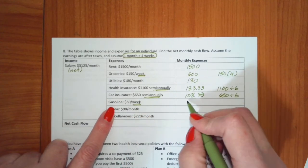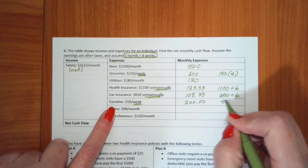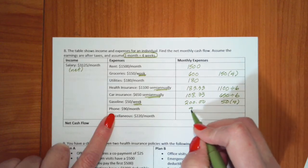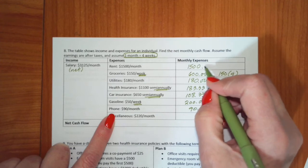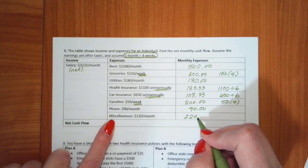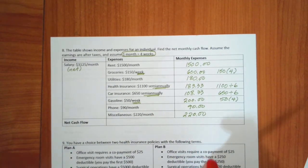Gasoline, $50 a week, that's going to be $200 because it is 50 times 4. The phone is monthly. I guess I should do dollars and cents on all of them, huh? And miscellaneous is $220 a month. So if it says monthly, just transfer it over. If it is weekly, semi-annually, or annually, then you're going to have to figure that out.